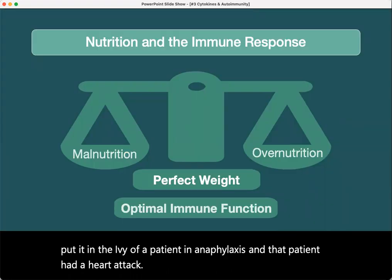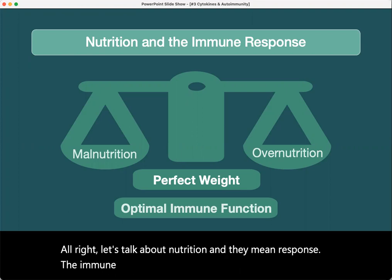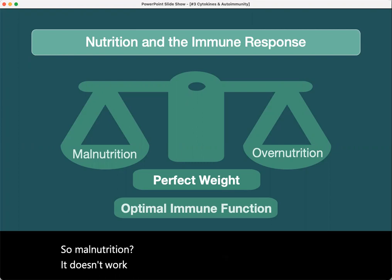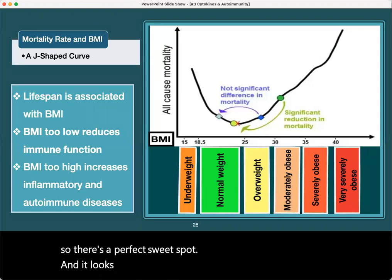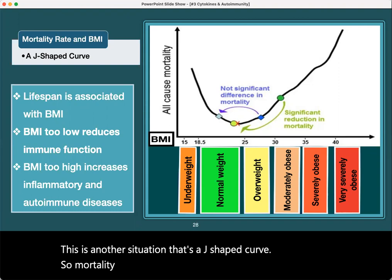All right, let's talk about nutrition and the immune response. The immune system likes to perform best at a perfect weight. So malnutrition, it doesn't work as well. Overnutrition, it doesn't work as well. So there's a perfect sweet spot. And it looks like a J-shaped curve. This is another situation that's a J-shaped curve. So mortality rate and body mass index.